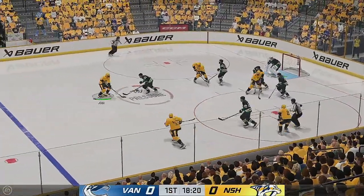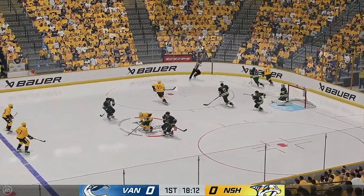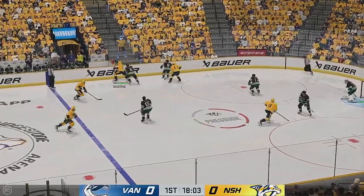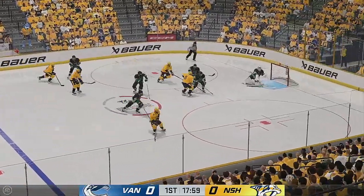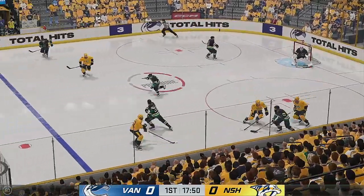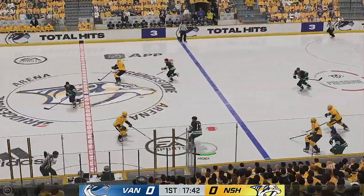The Predators will go to work here in the offensive zone. Can't get it to go. And he's got the answer for that one. And that's some great pressure in the offensive end by Tréden. Here's the rip. Just wide. He really bared down on his stick on that one. He got the velocity behind it, but it was nowhere near the net.